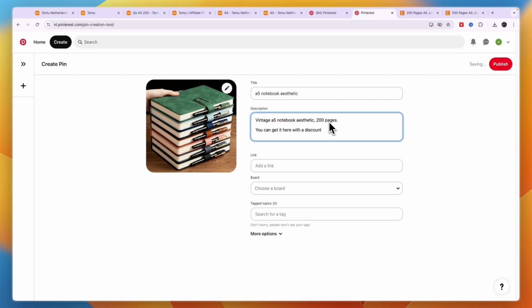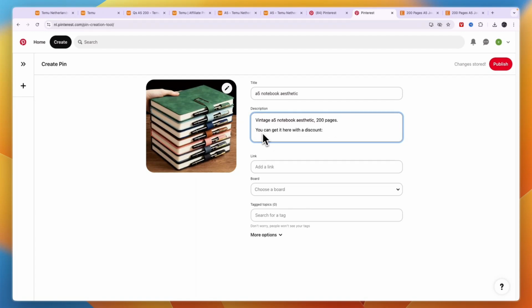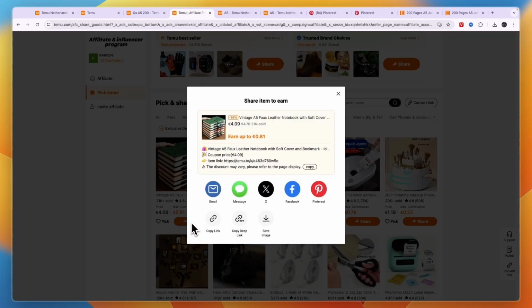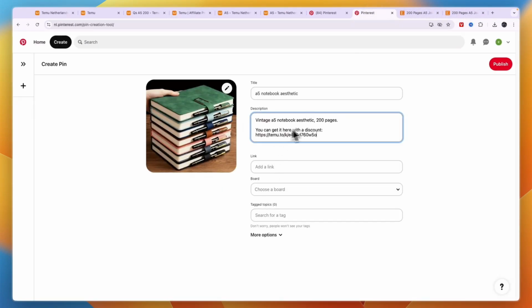And this is where we're going to add the link to the Temu product, although you can also add it right there. So on Temu, we have now found this product right here. So it's the vintage A5 product. So then you want to click share, and then here you will get a link. So this is the item link. Just go and get it right here. Now you could also choose to get this entire text. I don't recommend it because I think this right here just looks a little bit better.